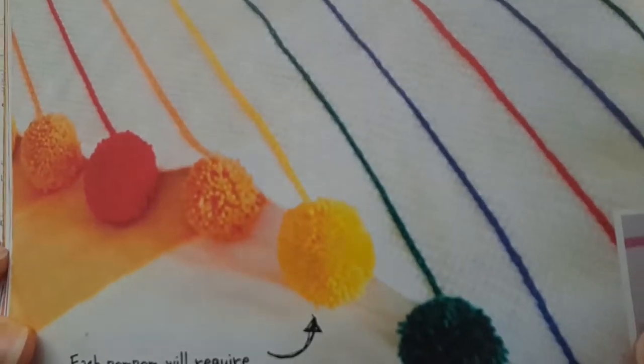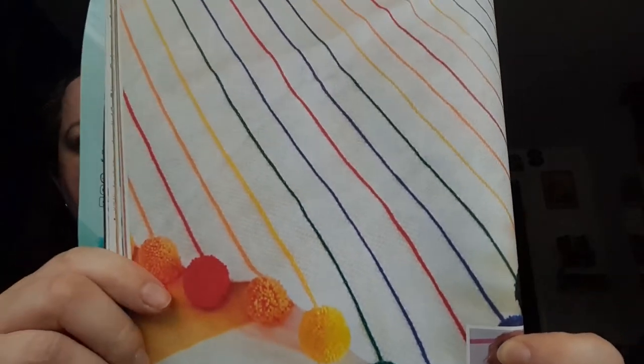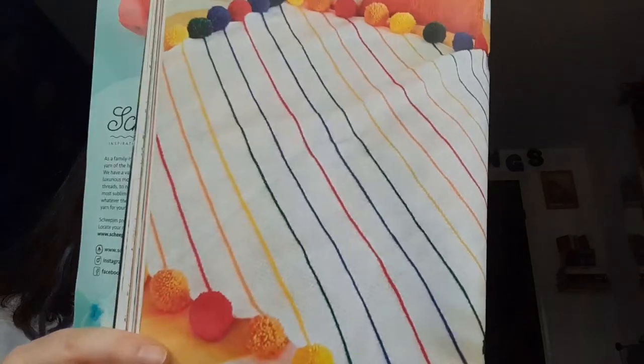The Kissed by a Rainbow Blanket. I like the concept. I wouldn't want to make it. This is by Beba Blanket. Look at that. Oops.